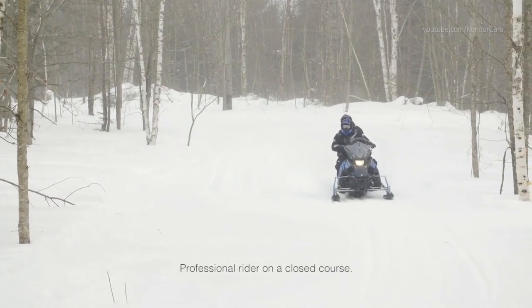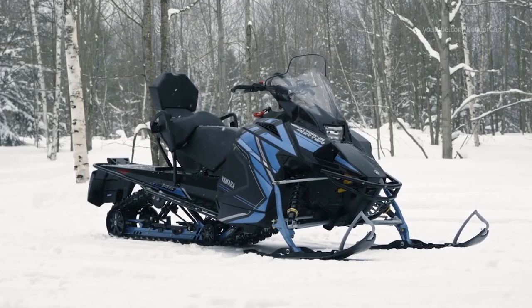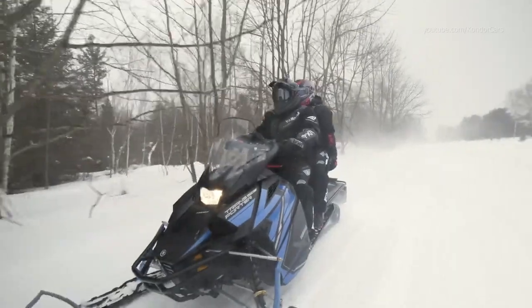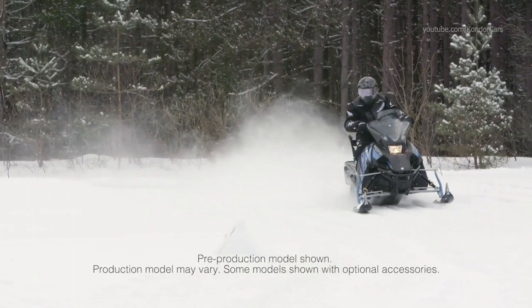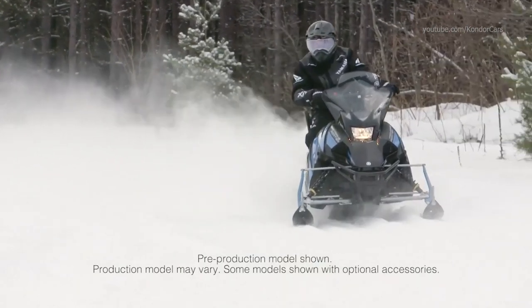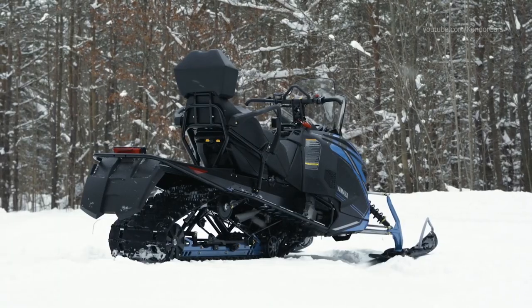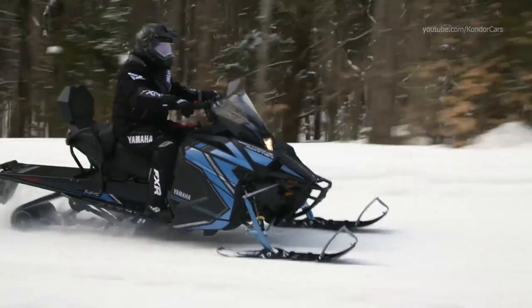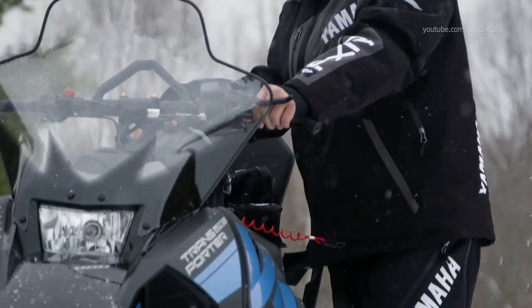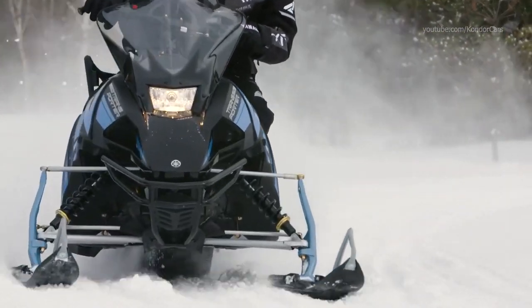New for 2022 is the Yamaha Transporter Lite 2-Up. Transporter Lite 2-Up offers many of the features of a full touring model, but at a fraction of the cost and weight. A compact two-stroke single-cylinder engine combines with its long 146-inch track to excel in soft snow and bridge rough trail bumps for a more comfortable ride. The value and performance of the Transporter Lite 2-Up is very hard to beat.